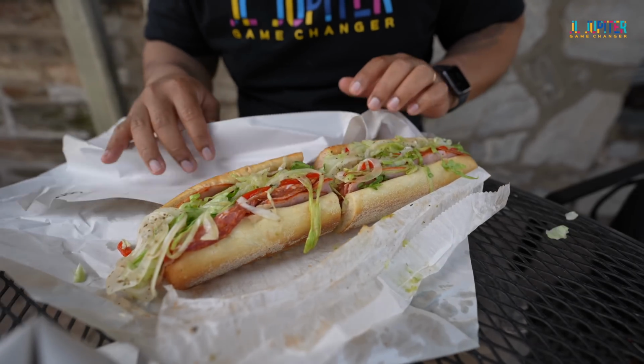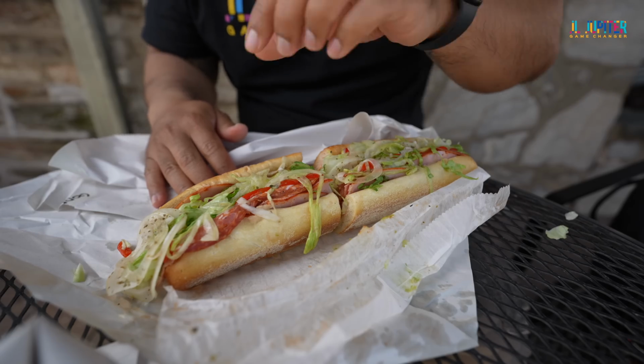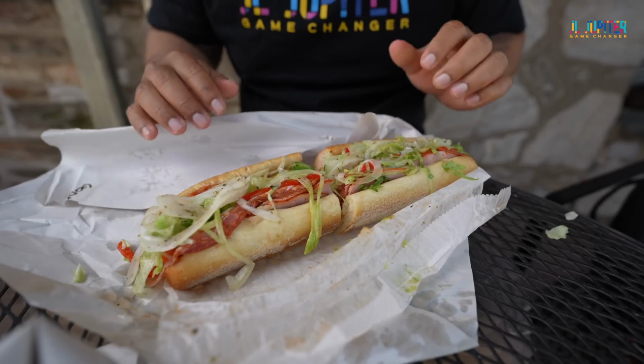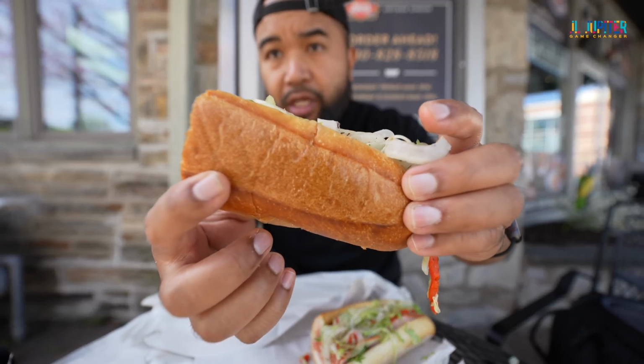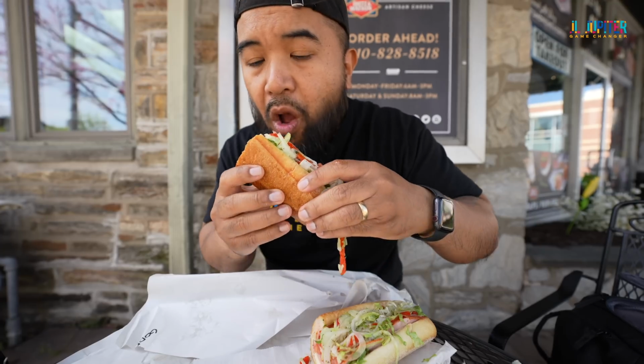When you look at this, it just looks juicy. How can you call a cold hoagie juicy? But you can, especially this Godfather. Look how juicy this looks. Thing is leaking. Here we go again. You see the cold cuts? Let's go.